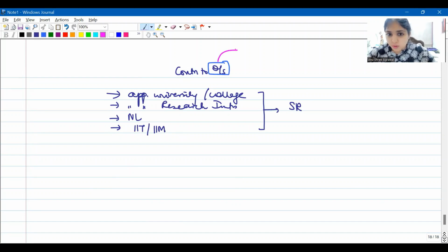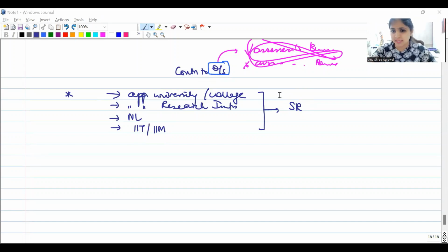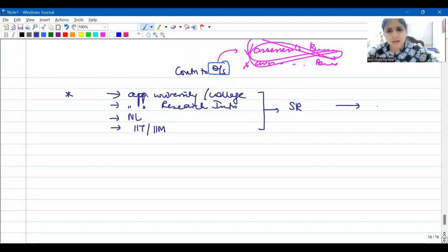This contribution to outsiders may be related to the assessee's business, or may not be related to the assessee's business. It doesn't matter. It is not relevant. Whether this contribution has any connection with my assessee's business or not, it is irrelevant. So if my assessee makes any contribution to an approved university or college, to an approved research institution, to the national laboratory, IIT or IIM, then whatever the assessee is contributing towards scientific research to these entities, the entire amount the assessee will get as deduction under section 35.